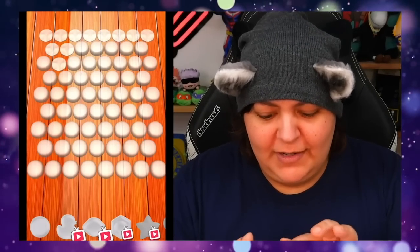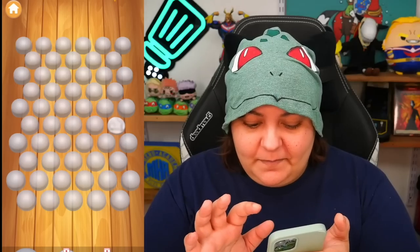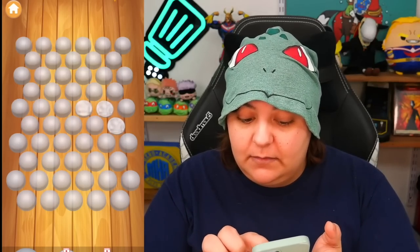Then we have bubble wrap. You best sound good, bubble wrap, because the other fidget toy app was really amazing. Just putting it out there. Okay. Oh, that one gave me goosebumps. But there's a lot of dumpster fire games in here rather than in the other app. Let's see if we can pop multiple at the same time.